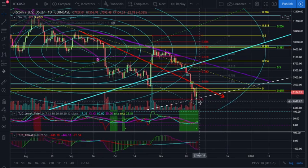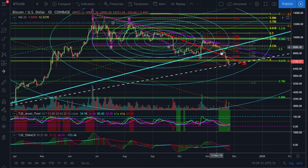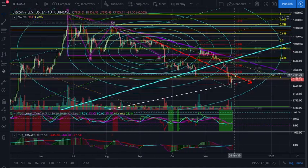And if we don't find support in this region, I think the next target is going to be a new low in the 5,400 range at the 786, which also falls in conjunction with the 1.618 of this previous swing to the bottom right here. So we're going to keep that in mind, guys. There's still a lot of action going on here. Anything could happen at this point in time.